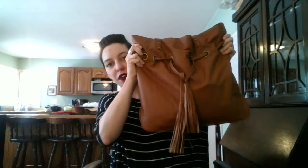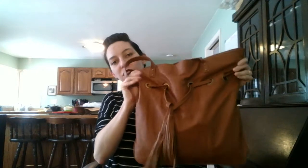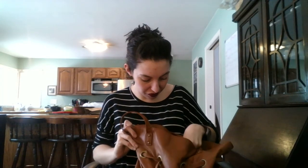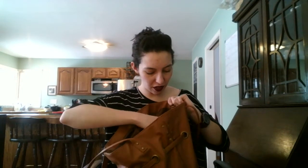Anyway, here's my purse. I'll get back up so you can see the whole thing. It's got two handles, and it's got this tassel. It's faux leather. It has no brand in it. It seems kind of in quality and style like a Target thing, but it does not have a Merona tag, so I don't know. But there it is. It's one big compartment with a little cell phone pocket inside and a little zip pocket.